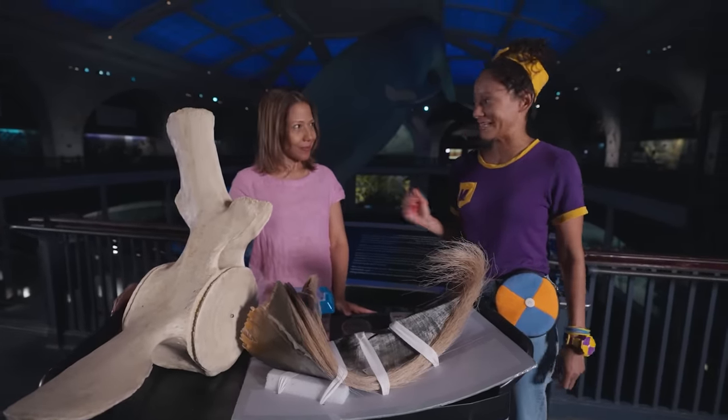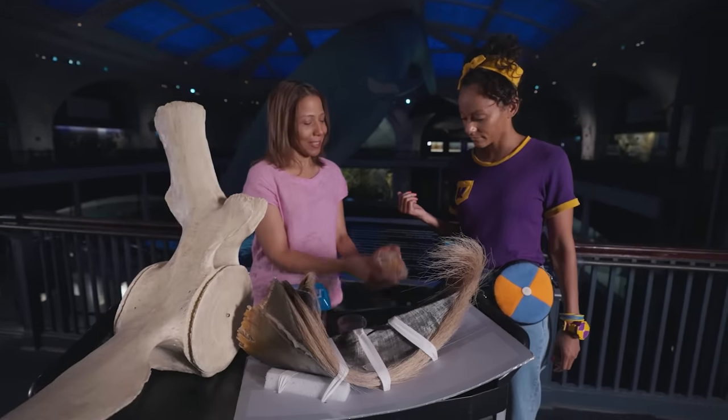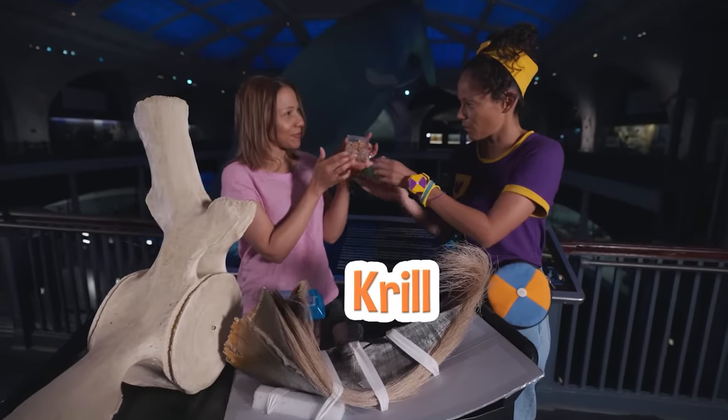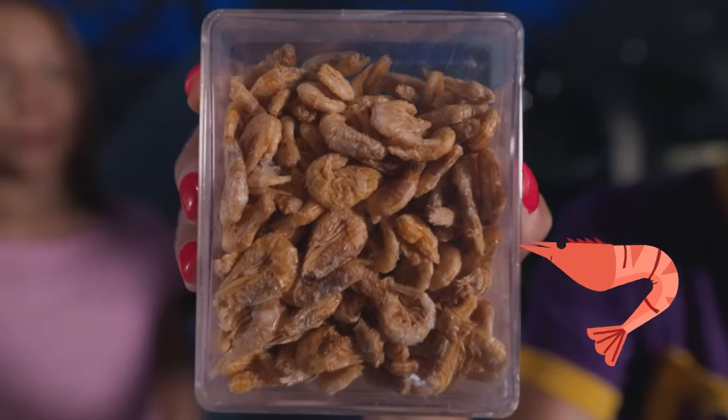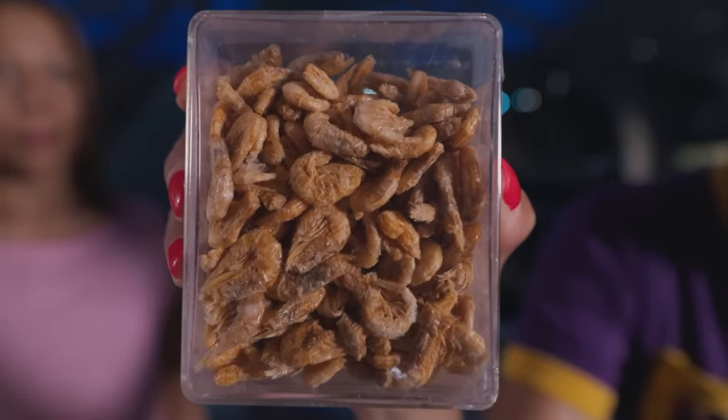What do blue whales eat? Blue whales eat tiny krill. Whoa. Look at these tiny shrimps. Can you believe a big blue whale likes to eat these tiny little shrimps?